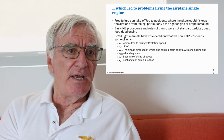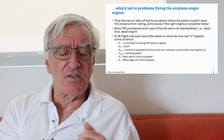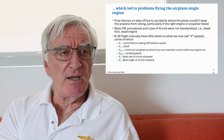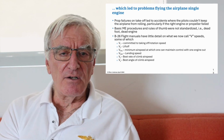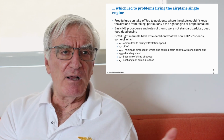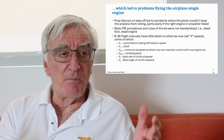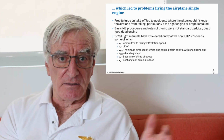So if you lose an engine, you want to get to VMC or past VMC as fast as you can, so if you lose an engine, you can continue to fly the airplane. VREF is the best landing speed or approach speed. So you'll see if you fly corporate airplanes, you fly airliners, there'll be VREFs. Everybody has different policies. When I flew as a corporate pilot, we used to use REF plus 10 as our approach speed coming over the numbers. Then you have things like VX and VY, the best angle of climb and best rate of climb airspeeds.